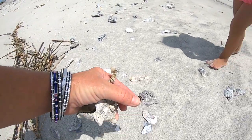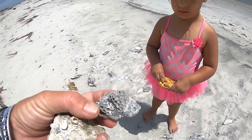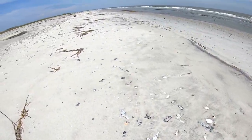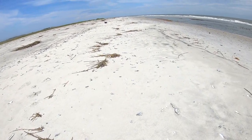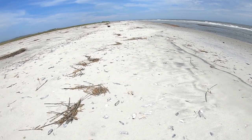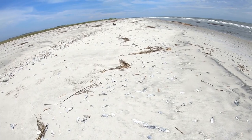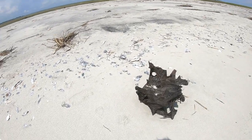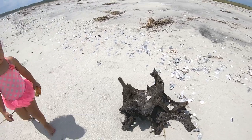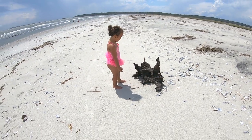It's a really pretty gray piece of coral. I don't know. We're looking for its mama and its great big granddaddy. That's what we're looking for. How many of y'all want to see that little tiny baby whelk's great big granddaddy? Great great granddaddy. Another really pretty piece of art out here on the beach. Just natural driftwood. It looks like a little chair almost, doesn't it, Emma?